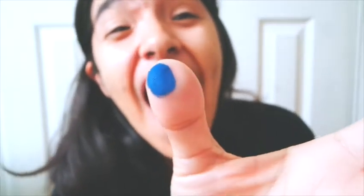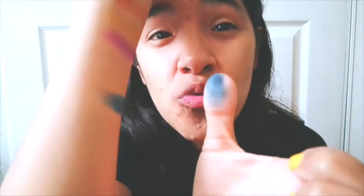Now the blue. Oh my god. Okay, the blue. It's called the Fates. I don't know why. It makes no sense. There it goes. Ooh, it's a matte. Do you see that? Wow. Dang, that blue is pretty. Okay, ColourPop. I don't know if you see that, but that blue. Dang.